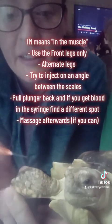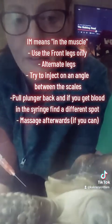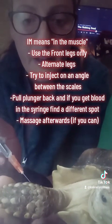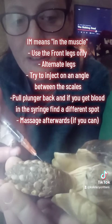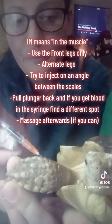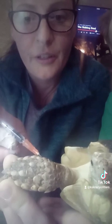I am going to try to see if I can get this on camera for you a little bit. Now he's not going to like this, okay? Ready, Caden? You're going to hold on. He's going to fight me. Yep, there he goes. He's like, nope. But we're still going to go. And we're just going to go. There we go. You're going to pull out the needle.